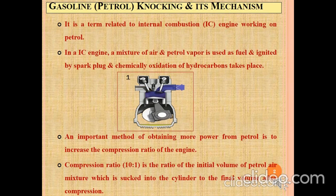In the third step, the spark plug will ignite the compressed petrol-air mixture by releasing energy. This energy pushes the piston back and again it sucks further petrol-air mixture into the cylinder. Thus, the continuous movement of the engine leads to the running of the engine and the vehicle.